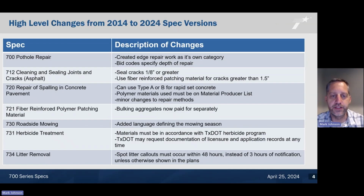So I do have a few slides that are discussing changes to some of the specifications. I'm not going to read through all this text, just kind of want to highlight a few things. If you're not familiar, under specification 700 for pothole repair, we not only include pothole repair itself, but also edge repair work. Statewide, we do a lot of that work internally, but we are using contractors for that work, oftentimes in more urbanized type areas.